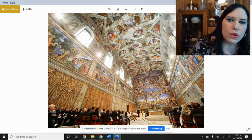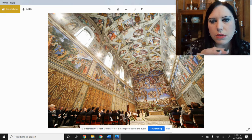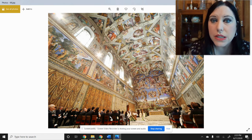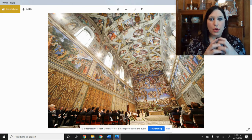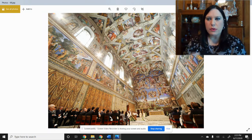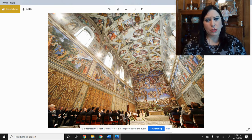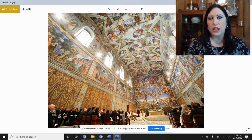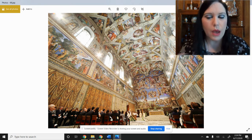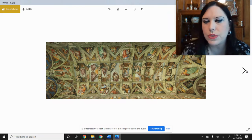Okay. The way the ceiling is, and I should tell you this, he didn't paint everything on his own. They're his sketches, they're his ideas, but he had a whole team working with him. He would give them the sketch and say, I want this to be red and this to be green, and then they would paint it with him. Okay? Let's look at the ceiling first.